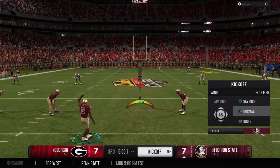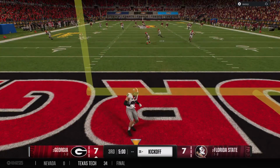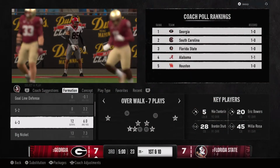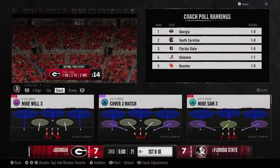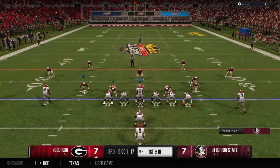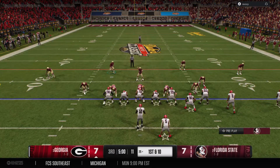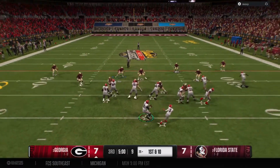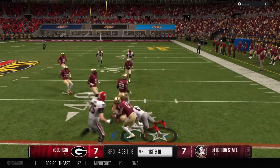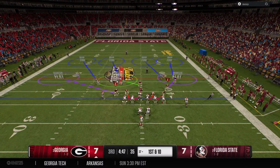The Seminoles will kick this away to begin the second half. So no return here. He takes it in the end zone, and they'll begin the drive at the 25. And the Georgia offense is back out on the field. First down, looking to throw the ball. Looks toward the sideline, finds the running back. Takes a big shot there from the defense, but moves the sticks. First down. And the Bulldogs come up to the line in a hurry-up.